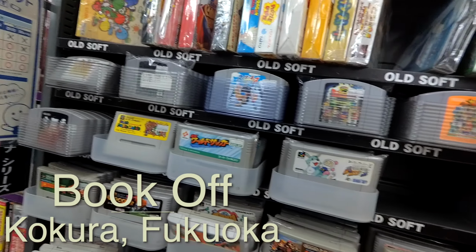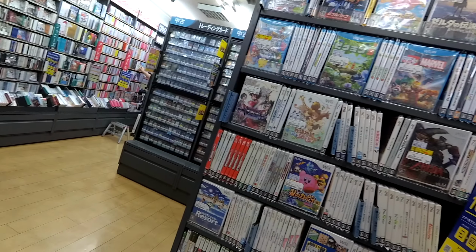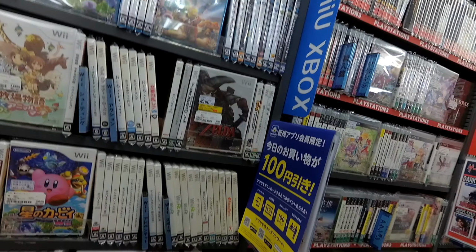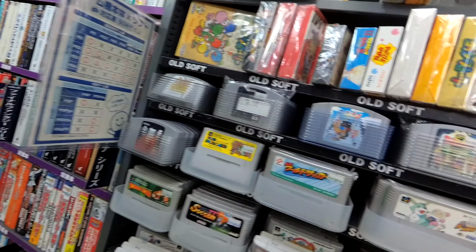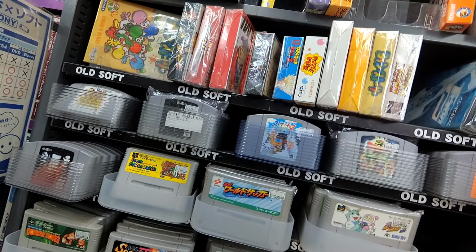Of all places, the Book Off, here in Kokura, in Kitakyushu. And as you saw, they've got retro games here. Now, that's not very common at Book Offs. They usually focus on more modern consoles, but sometimes in the big city, which is where I am right now, we can find some retro stuff. So let's take a look. Let's see what they got.